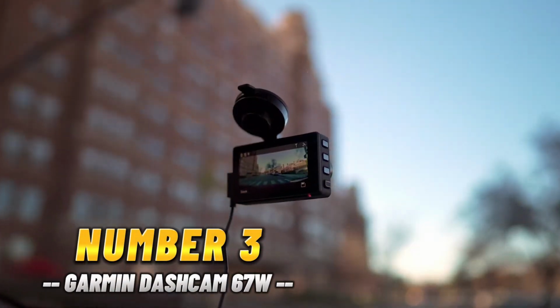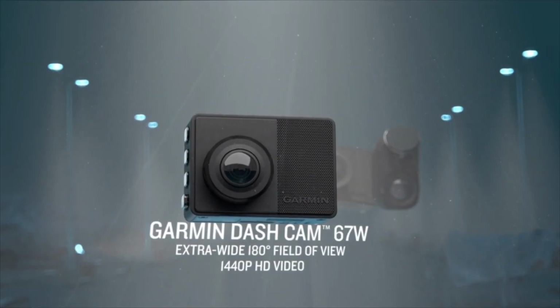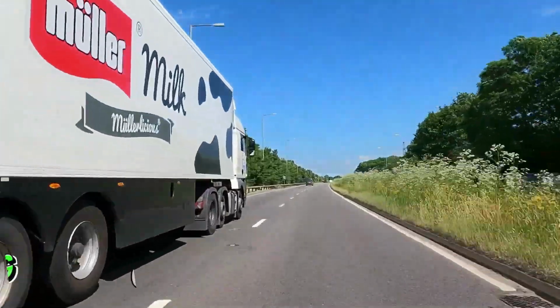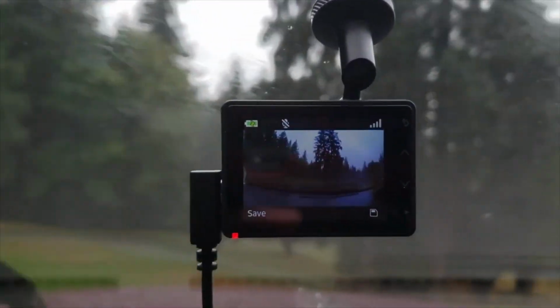Number 3. Garmin Dashcam 67W, the latest and greatest from Garmin. Now, if you're familiar with the 66W, get ready for an upgrade. The 67W comes packed with some awesome new features, like live view monitoring, so you can keep an eye on your car from anywhere, and a parking guard feature to give you peace of mind against those pesky parking lot pranks. But let's talk about why we love this dash cam.